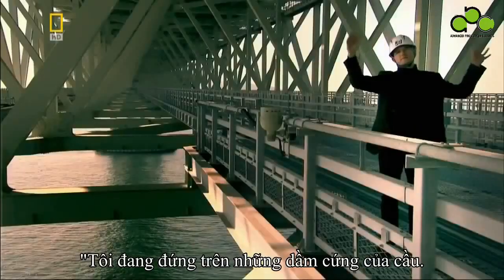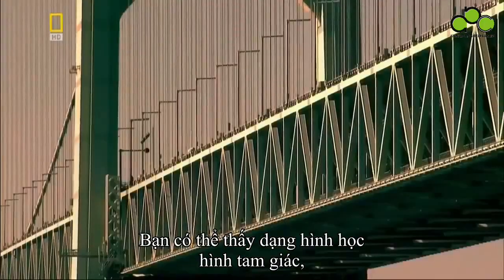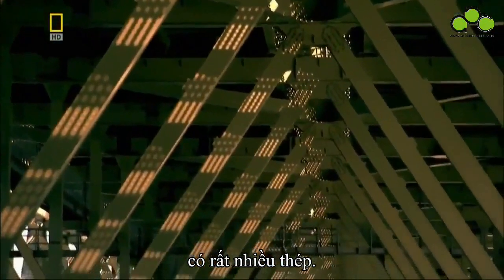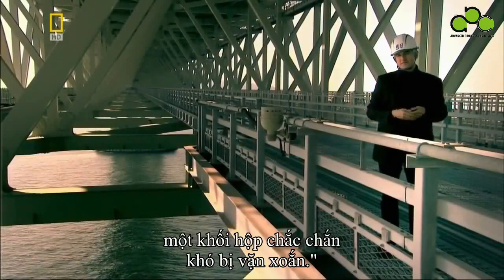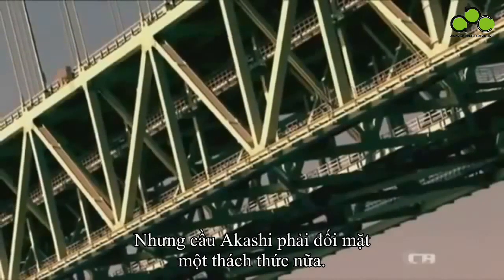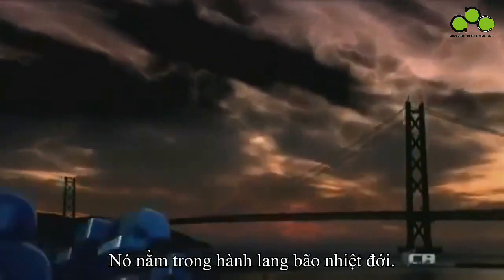I'm standing at the moment within the stiffening girder of the bridge. You can see it's primarily triangular in geometry, a lattice work of steel members. It is also very light, and the whole makes up a box structure which is very difficult to twist. But the Akashi Bridge faces another challenge. It stands in a notorious typhoon alley.